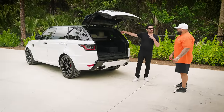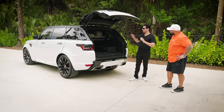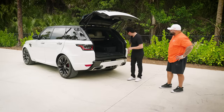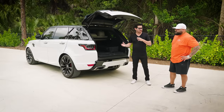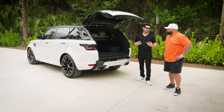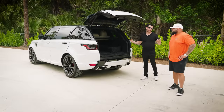The back seat also does fold down. So if you need more cargo space, you fold that back seat down. If only two of you are traveling on a long road trip and you need to load up the car, you can fold the middle seats down. And I don't know how I feel, with the price point of this car, about the seats not going down electronically. You do have to do it manually, but it's a Range Rover Sport. You can look past it. It's straight luxury, so you know what? We'll cut them some slack there.